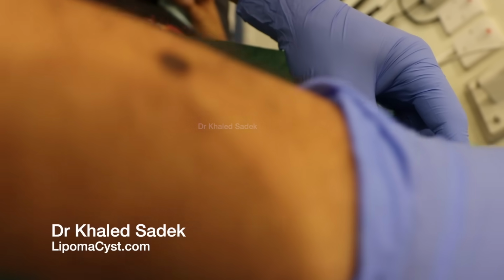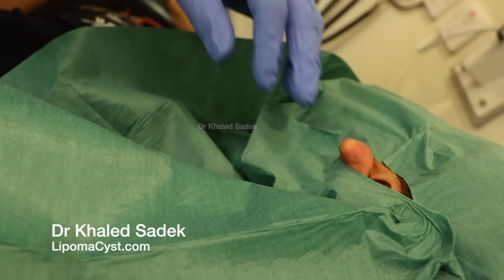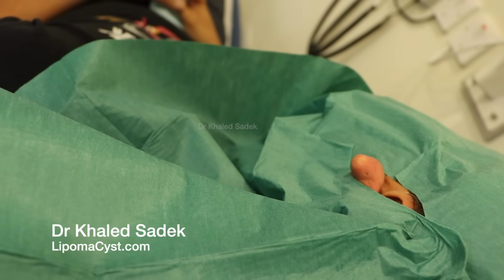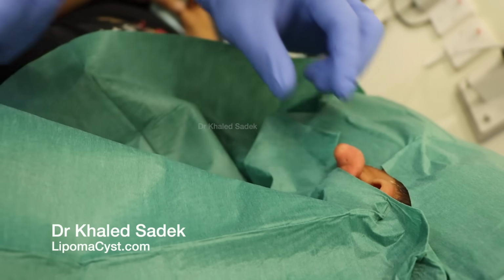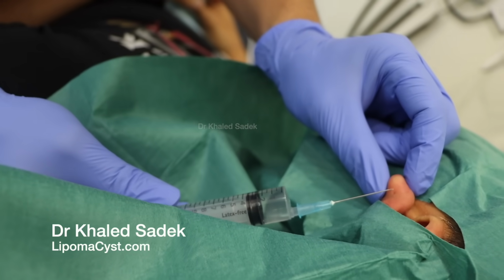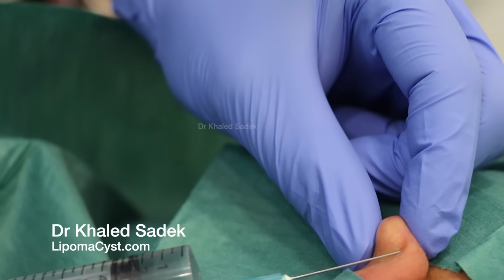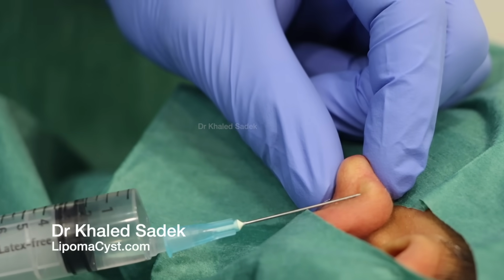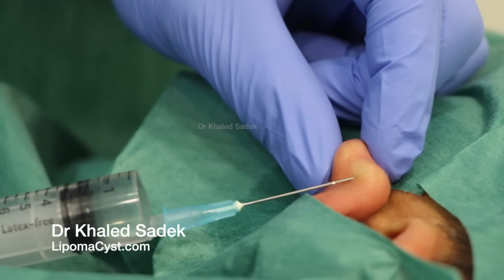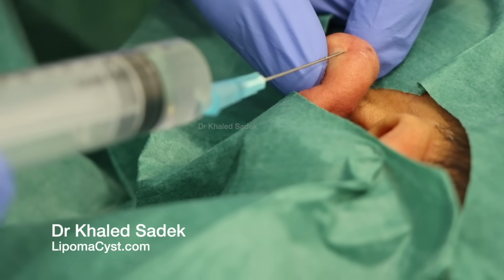This is it, yeah. Okay, I'm going to put it nice and tight around here because I want to lift it up and get a good exposure of the cyst. Now, the next part is the anaesthetic, which does sting a little bit. All right, sharp scratch. Well done. Is that all right? Fine. Just another one there.